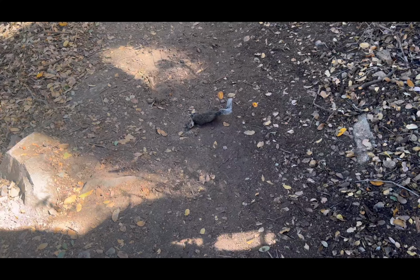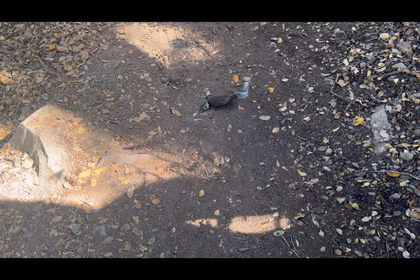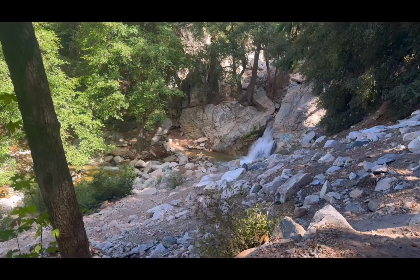Alright, so this little guy, he didn't look like he made it. He looks like he's dead, so I don't know what happened to him. Maybe he was attacked by a snake or a bear or a deer. I don't know.